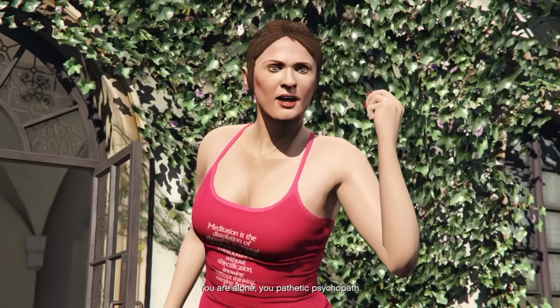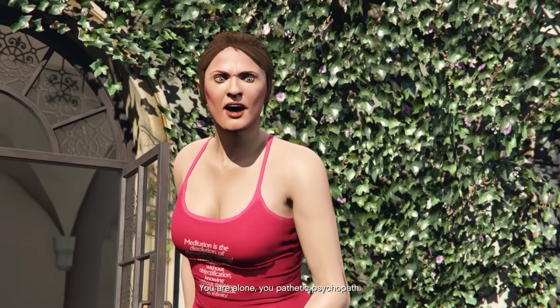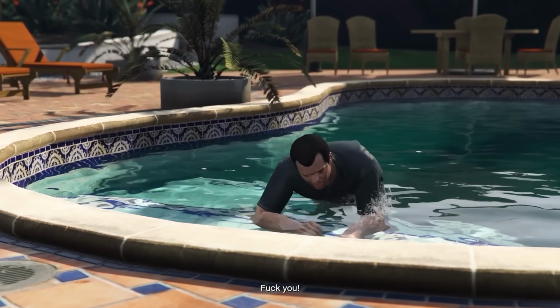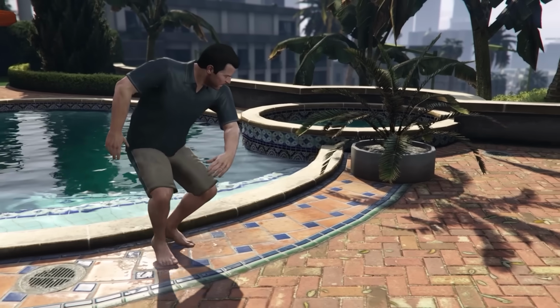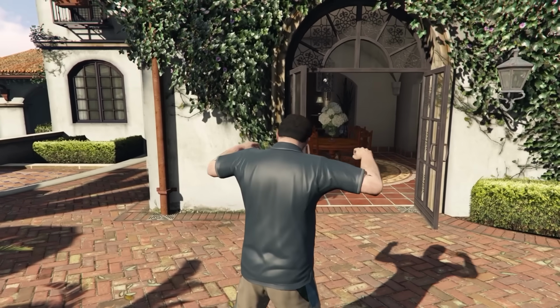In the mission "Did Somebody Say Yoga?", one of the gold medals that you need to get in the mission is named Praise the Sun. This is a reference to Dark Souls, where Praise the Sun is a massive meme in the community, so pretty neat to see that reference there, not gonna lie.